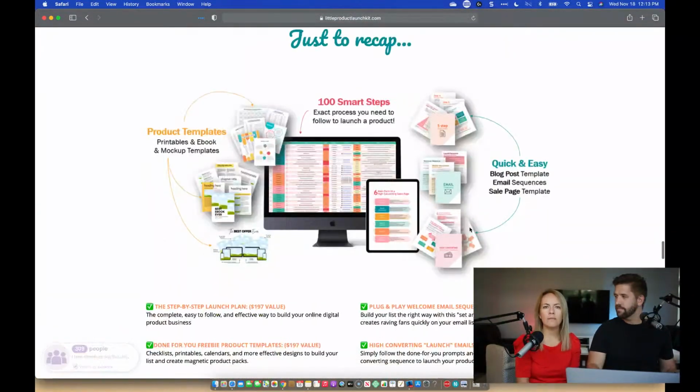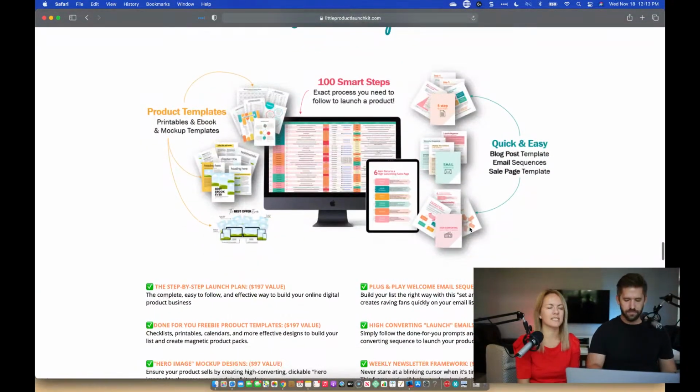Yeah. So it went from the 100 smart steps to success to being called the Little Product Launch Kit, which just makes so much more sense. I didn't have to change any of the content. The course content and the product is still amazing, but the name was pretty unclear, not catchy, and not concise. So we changed it to being clear, catchy, and concise, and it did so much better because people actually knew what they were purchasing.